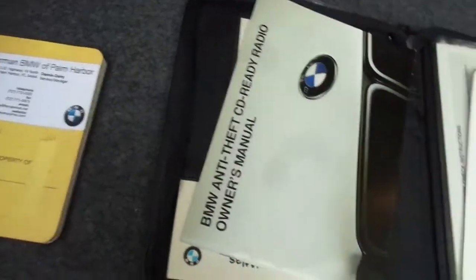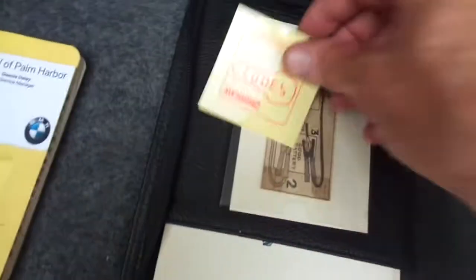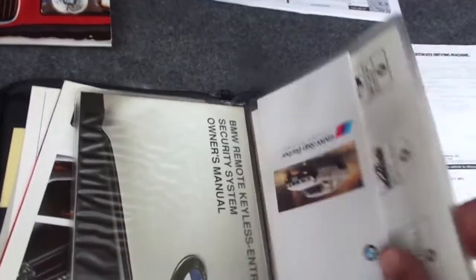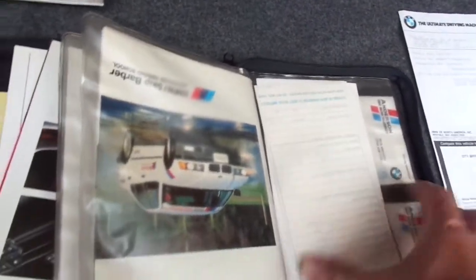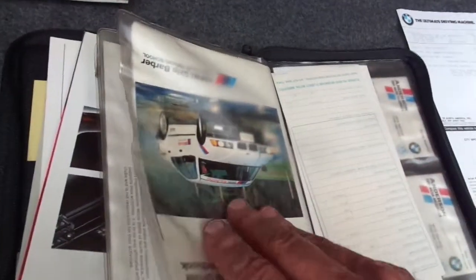But you're going to get everything that came with this car from BMW, all the owner's manuals. You're going to get everything that you got then, you're still going to get now. It even has the codes on it, has all the books, it has the business cards, it has everything. Look at this. Isn't this just amazing? It's just so nice to see people take good care of their stuff.